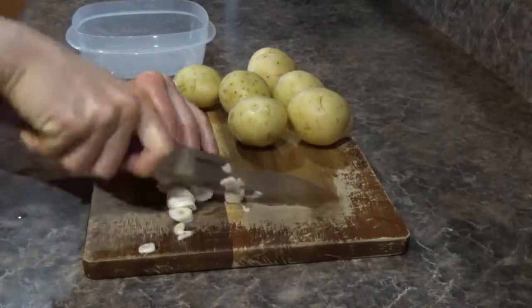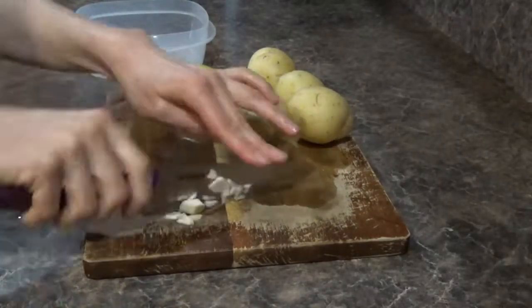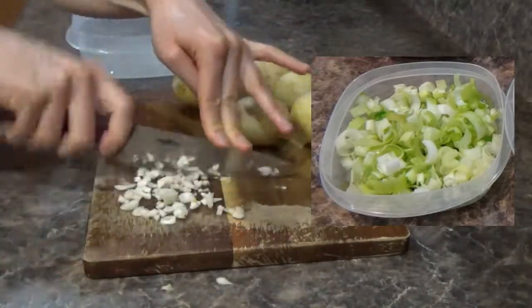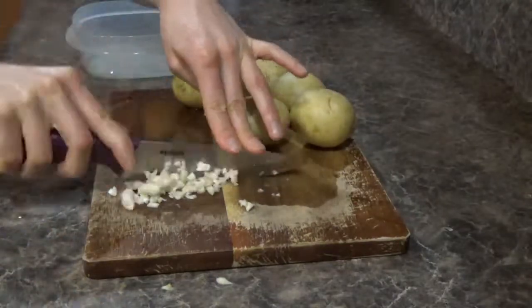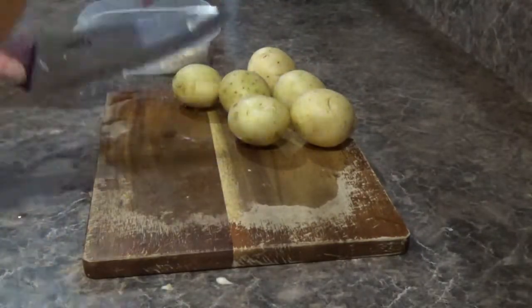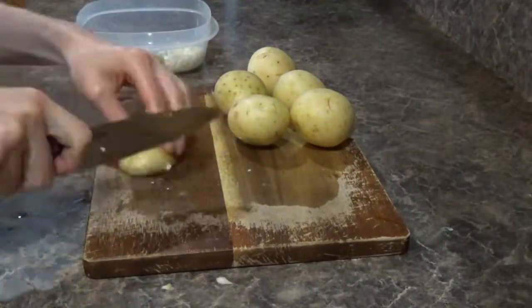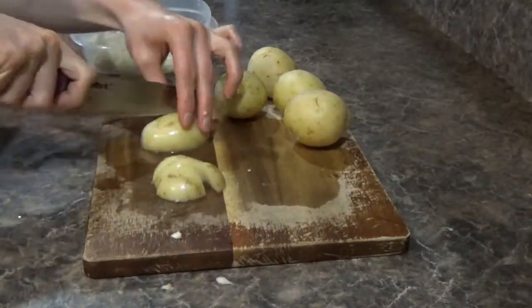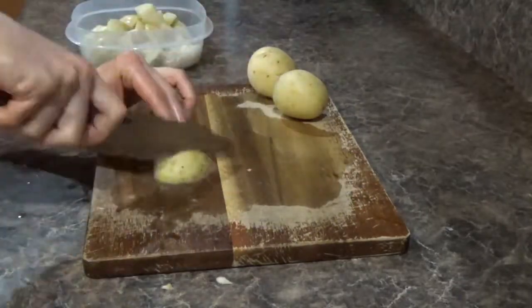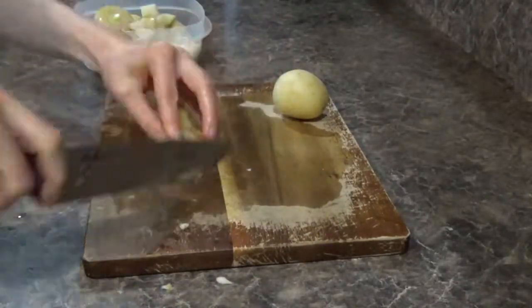And here I'm prepping for my potato leek soup. So I had already chopped up the leeks when I washed them, and now I'm chopping up some garlic and the potatoes, and I'm gonna end up partially blending this soup, so it doesn't really matter exactly how the potatoes are chopped. I'm just roughly chopping them up in similar shapes and sizes so they cook evenly.